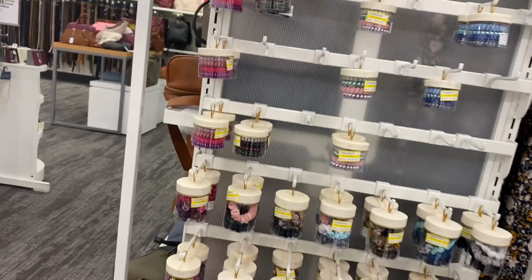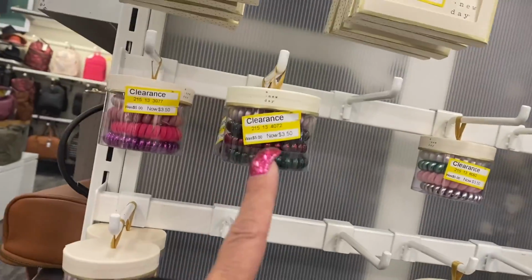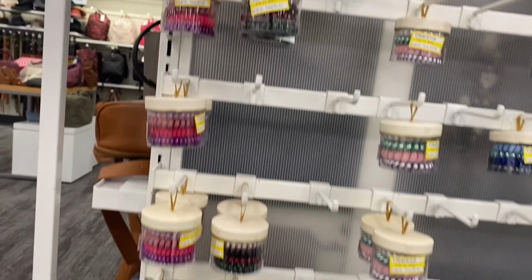Let's see what's over here. So it looks like some hair ties and some clips, and they're all on clearance. So the hair ties are $3.50, and this is what they look like.